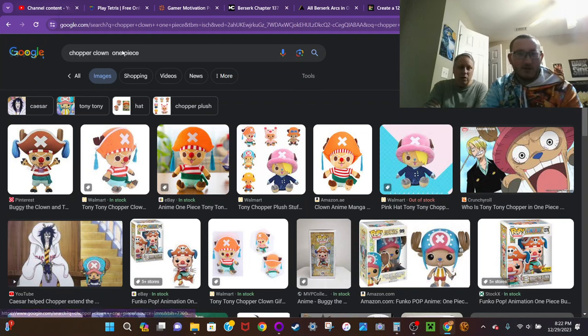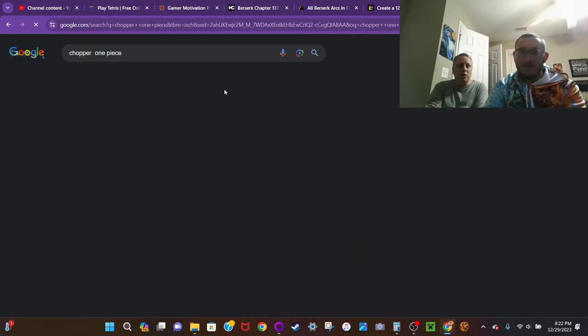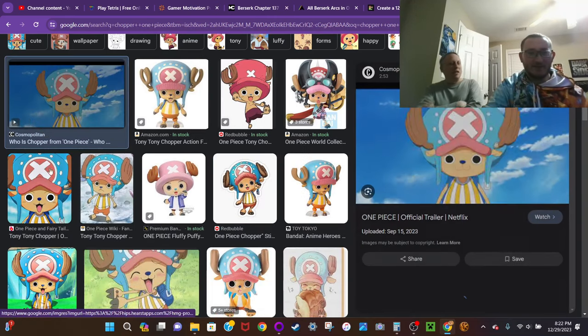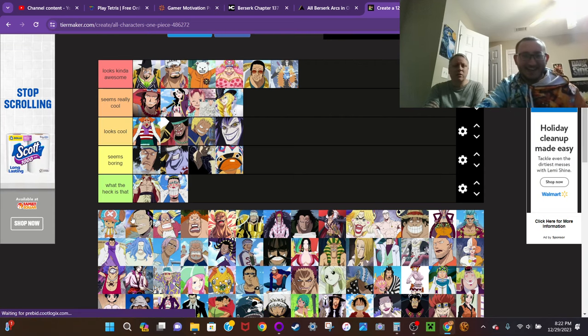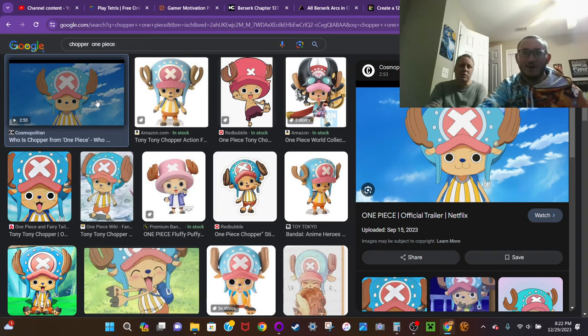Whoa. Oops. I forgot. Okay, his name is just Chopper, not Chopper Clown. That's my bad. I forgot to remove that from his name. Chopper. Okay. He's a doctor. So he's the doctor character for the main pirate crew that the story follows. That's kind of boring. I'm sorry. Not even the fact that he's a reindeer. Does that mean he ran over Grandma? No.